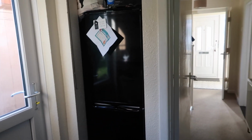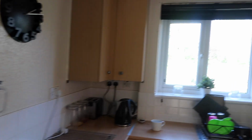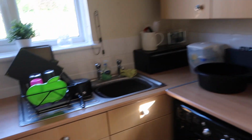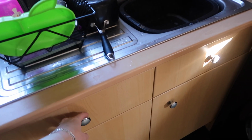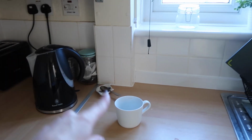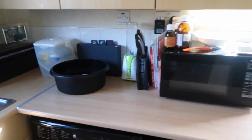So there is our fridge over there, and then we have the bin, washing machine, cupboards down the bottom which all need sorted, and then cupboards along the top which are also a bit of a mess, and then I hate having stuff out, so that all needs to go. This drawer was really organised till we came back, and now it's awful, so that needs sorted. I think I'll start by making myself a cup of tea and getting rid of everything that's on the surfaces already, and then we'll go from there.